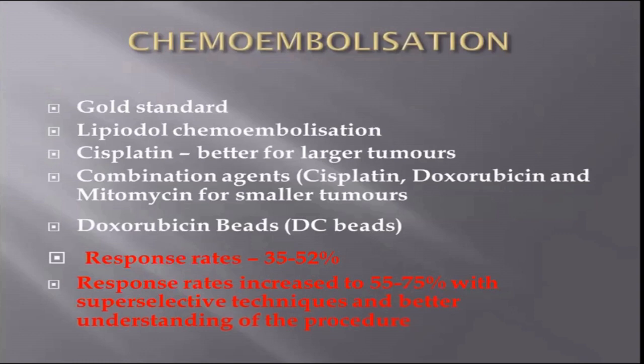I just read a paper today, where old is gold, and repeatable chemoembolization does work very well. And especially in our country, I think it's still one of the treatments of choice, and I would still use it as a first line of treatment. Although people talk a lot about DC beads, I still feel the results with the lipiodol chemoembolization with a single drug like cisplatin, or sometimes even a combination of drugs like cisplatin, doxorubicin, and mitomycin, for smaller tumors work better.